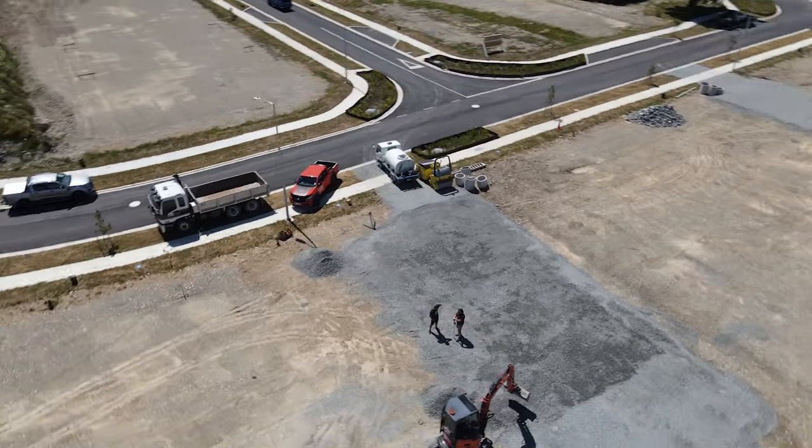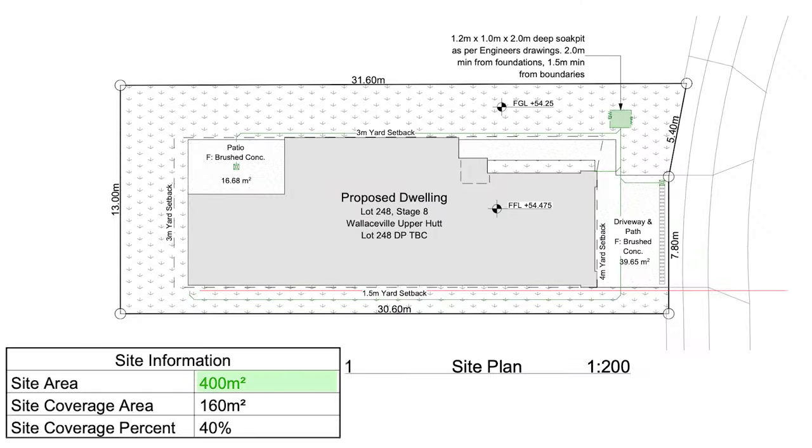This is a 400 square meter section, and including the little roof entrance area, there's 160 square meters of site coverage. That's 40% site coverage. The next thing you've got to think about is all your areas with concrete, and you want to make sure that you're still leaving permeable surfaces for rain to drain in.